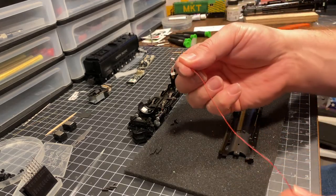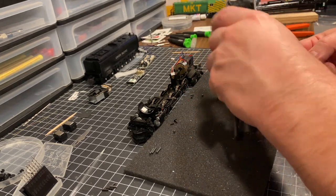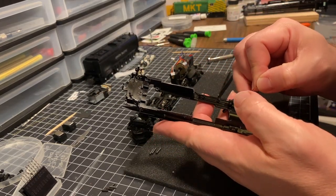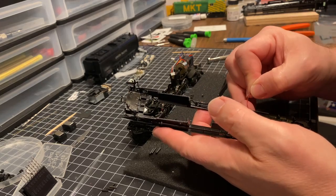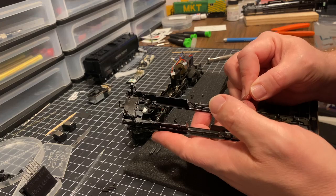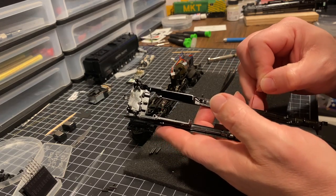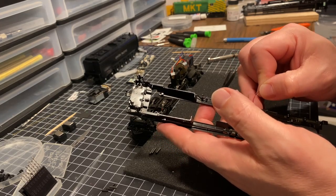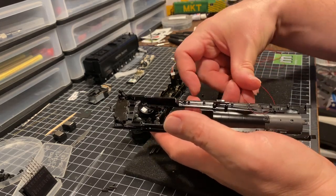Now what we're going to do is take our LED wire, and we need to thread it into the opening holes that we made. So again, this is where you want to pay attention to how you're going to route your wires based on the installation. In this case, we're going to go under this pipe and under the walkways, between the pipe and the walkway here. So there we go. Now I'm through.